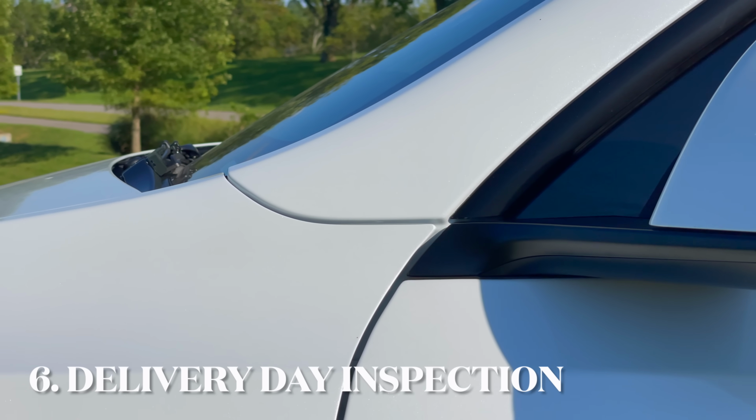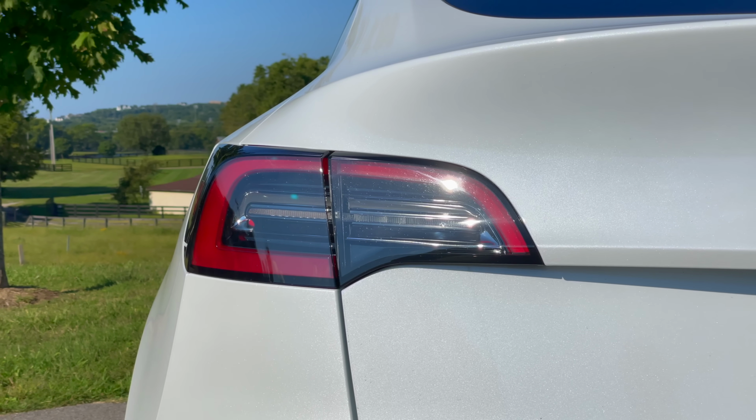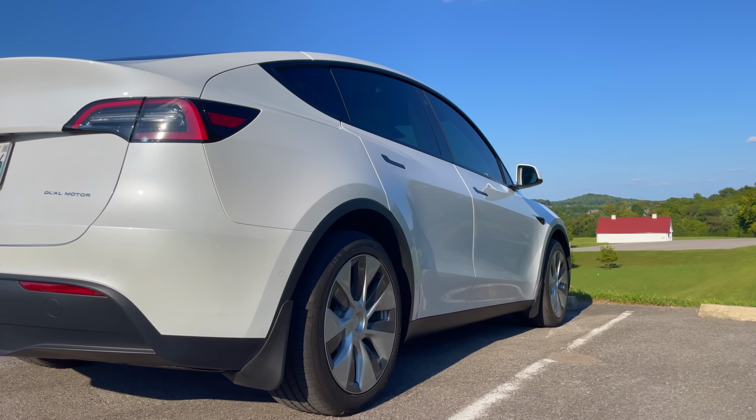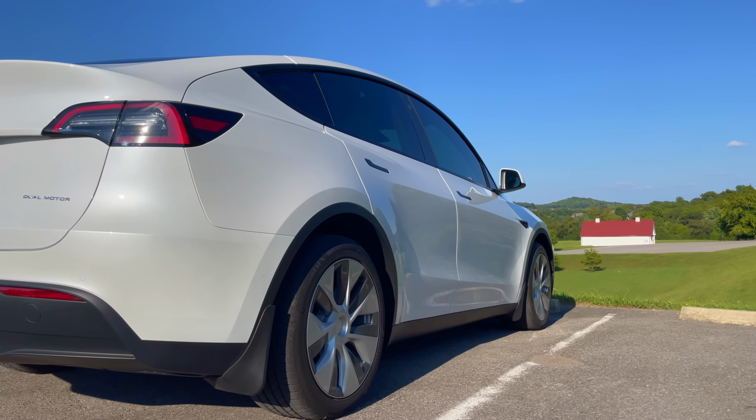Inspect your Tesla on delivery day. The panel gap and paint issues have been a problem for a while now, but they are getting much better as time passes. However, a good practice is for owners to continue to look over their new cars on delivery day, especially when buying such an expensive car.